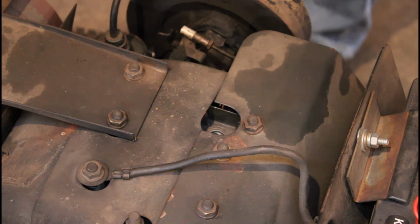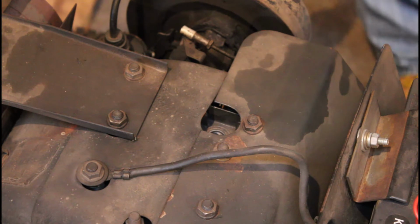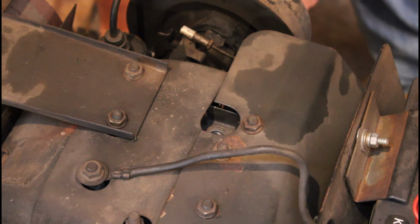So I think we're just going to go ahead and do that and see what we can see.